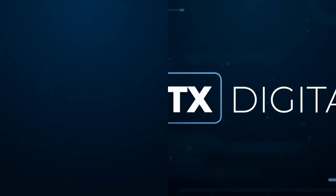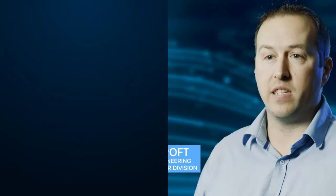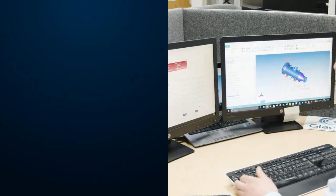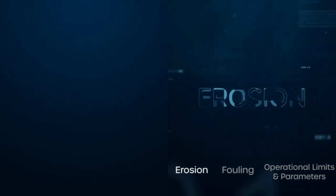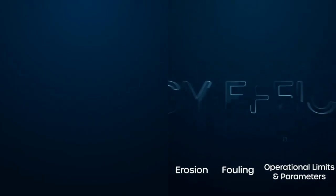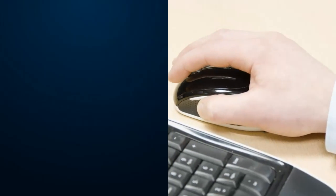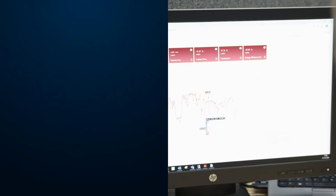HTX Digital is an intelligent, proactive heat exchanger management solution that uses existing data combined with predictive analytics to trend and predict the future performance and degradation of heat exchangers, leading to smarter decision-making and more effective maintenance scheduling. HTX Digital addresses challenges such as vibration, erosion, fouling, operational limits and parameters, and energy efficiency. Using specially designed analytics and algorithms, our subject matter experts can interpret heat exchanger data into meaningful insights that can be acted upon in real time and predicted to maintain and improve operational stability.